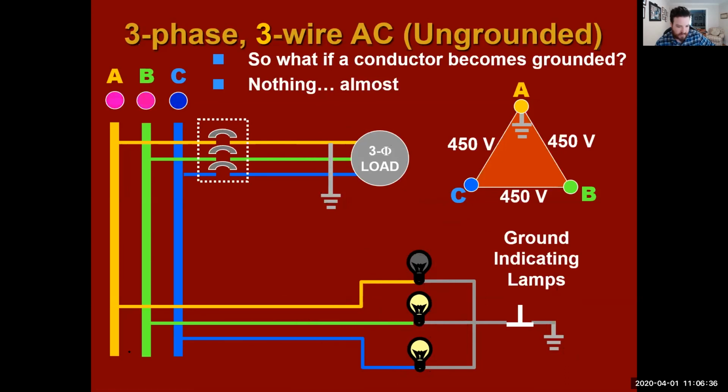So let's erase this on the slide. If we get rid of that ground, we can see all three of them are glowing evenly, the same magnitude. But if we add a ground at B, that light bulb is going to go out. These two are going to grow brighter again because they're getting more voltage going to them. And the same thing with C.